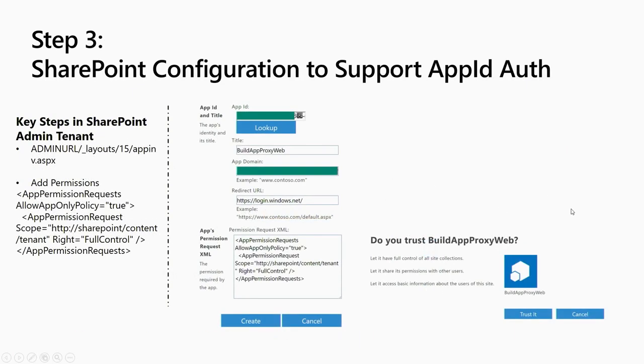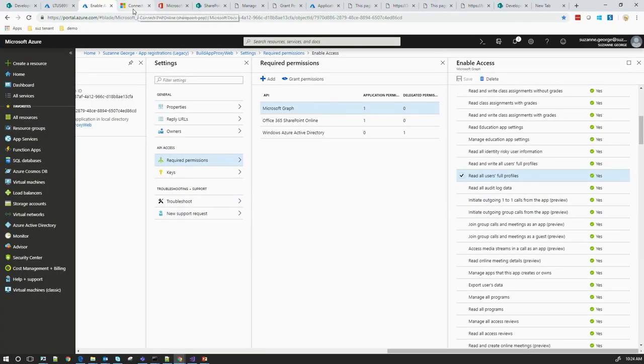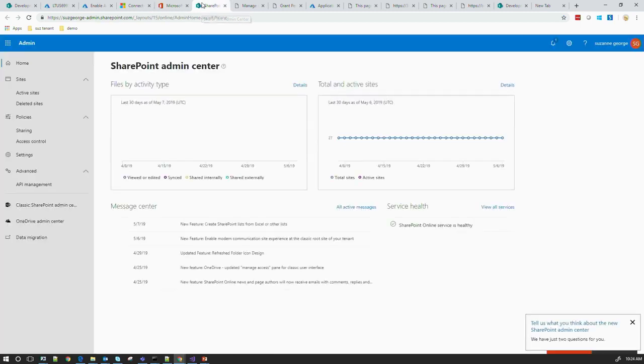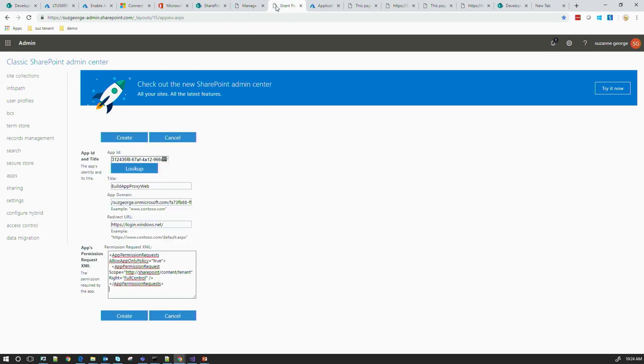Next, we need to update our configuration. Remember I told you there was this super sneaky thing that you have to do to make sure that you can actually authenticate into Office 365, because even though I granted everything access to Office 365 SharePoint, it doesn't allow me to get there from here. So let me show you what you do there. Whoops, it looks like my window timed out. There we are, SharePoint Admin Center. And where is my screen?